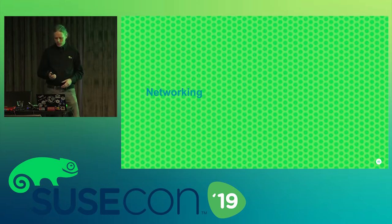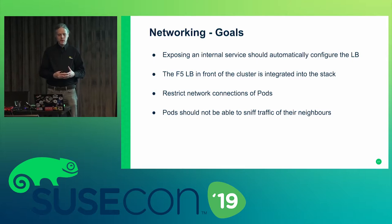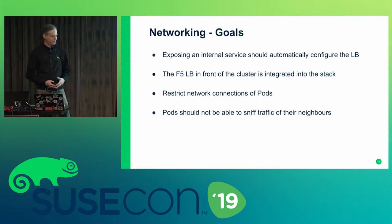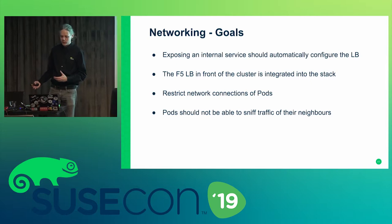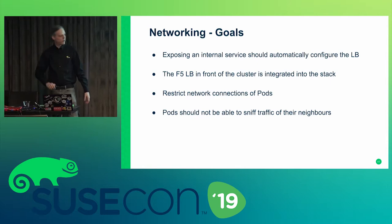Next up is networking. With networking, we wanted to be able to expose internal services and have them automatically configure the load balancer from F5. This load balancer needed to be integrated, but we also had the requirement that pods or services in the cluster need really strict network isolation, because they should not be able to see parts of the cluster that don't belong to them.